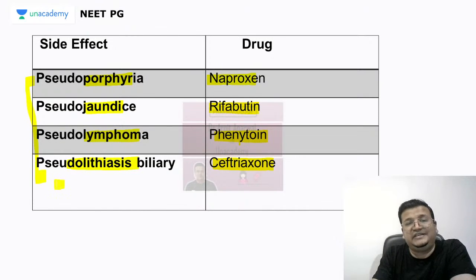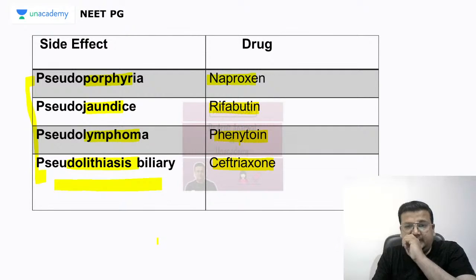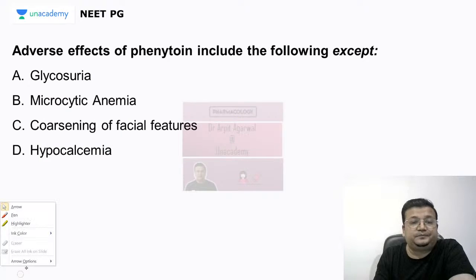Whenever you come across these fancy terms, you have to write them at a common place and revise just before going to the exam. Okay? These are high yield questions. Okay? These are high yield points.